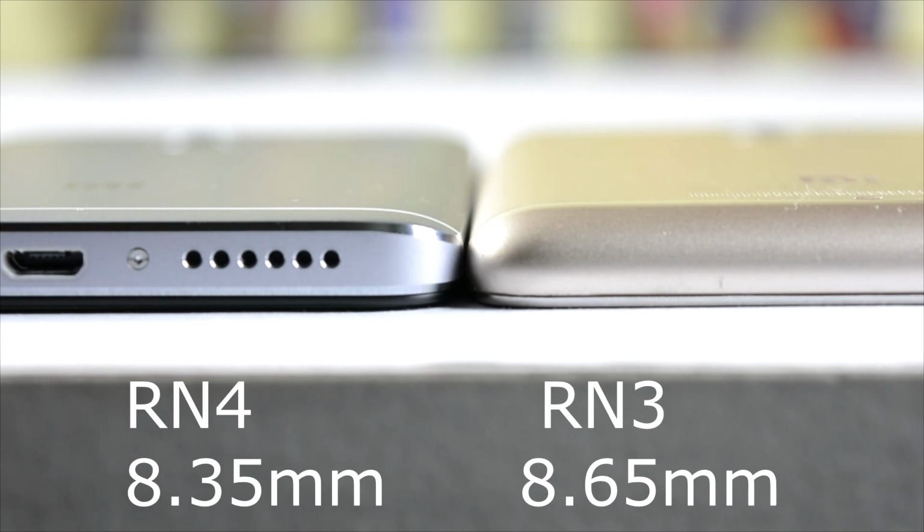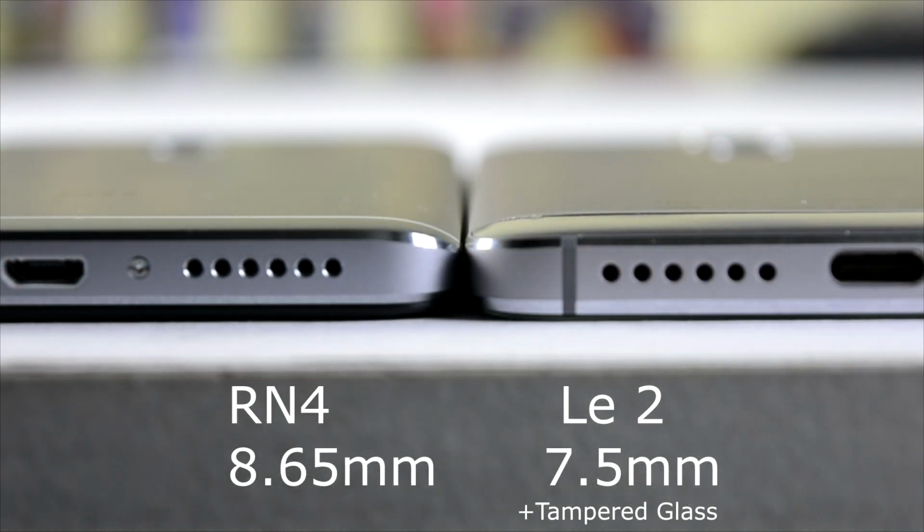In the images in front as well. Otherwise, do look at the chamfered edges on the Redmi Note 4, those also look pretty good. And when we compare the Redmi Note 4 with the LE2 with a tempered glass, we can clearly see a little bit of space between the desk and the phone.